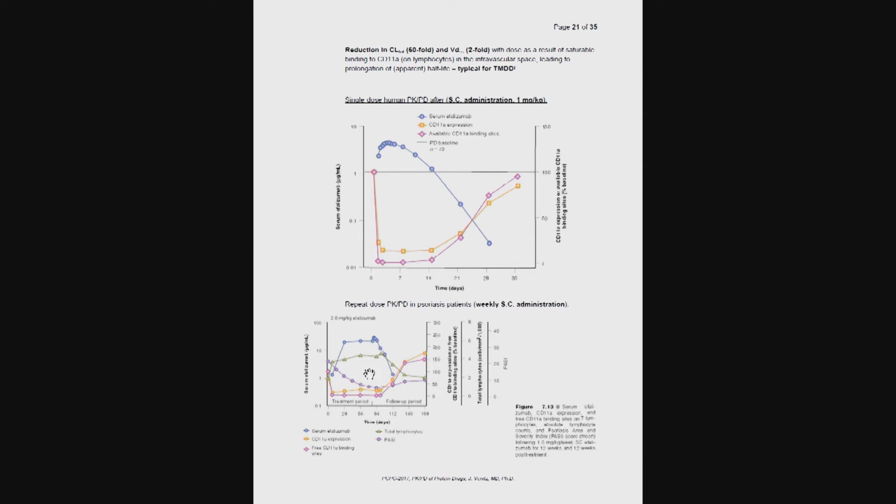So what you're looking at here is, again, over time. Now look at the different time scale, because you're now looking at repeat doses once a week. On the left-hand side, we're looking at the drug concentrations. You can see weekly doses, the drug concentrations go up and then reach steady state, and at the last dose, the drug concentrations decline.